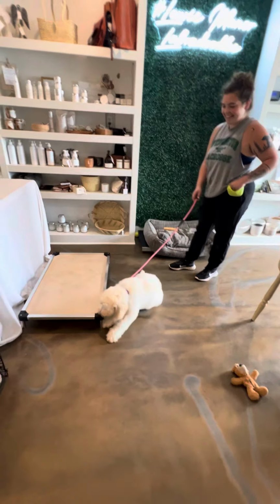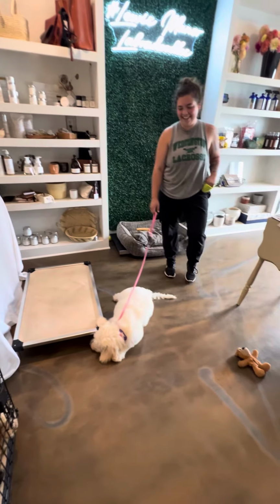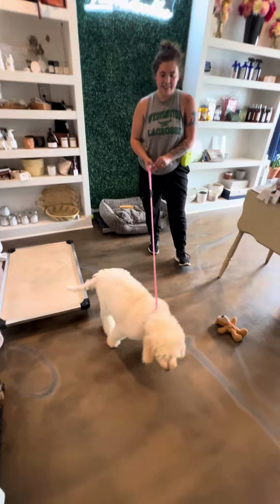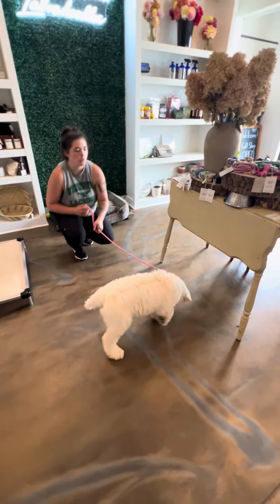But of course, most people want to let their dog have a lot of freedom in their home. The key is to start out with the least amount of freedom possible and slowly give them more freedom every day that they earn that freedom.